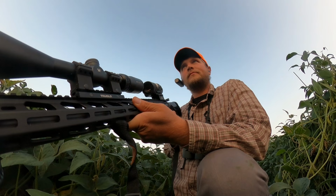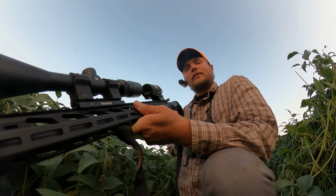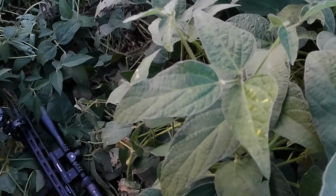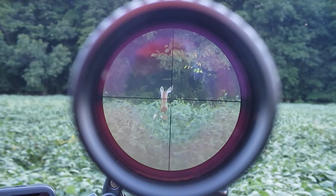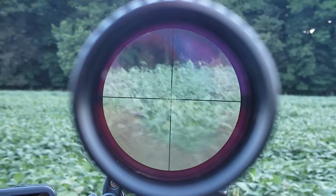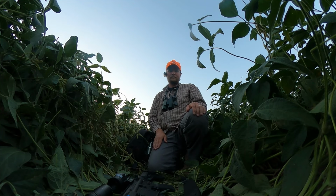It's a long shot. Could be done if I had a bipod. I'd be shooting, and if the beans weren't so tall. This close, but not quite.